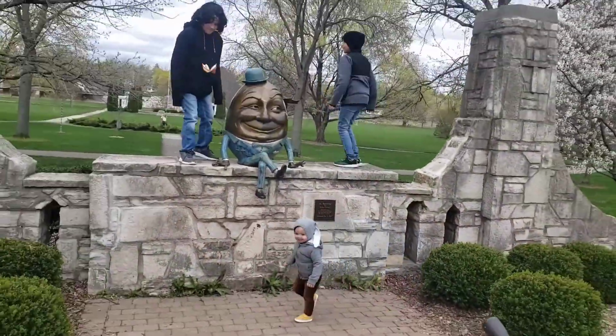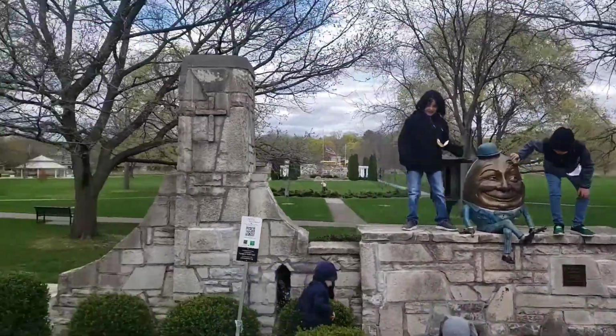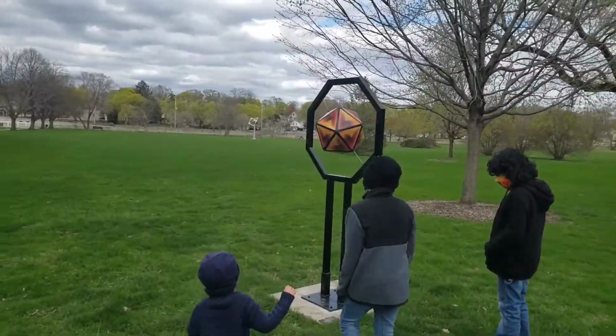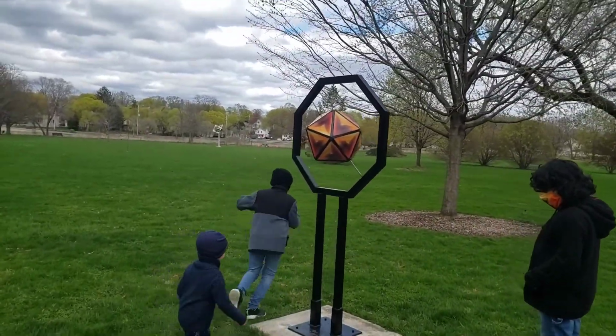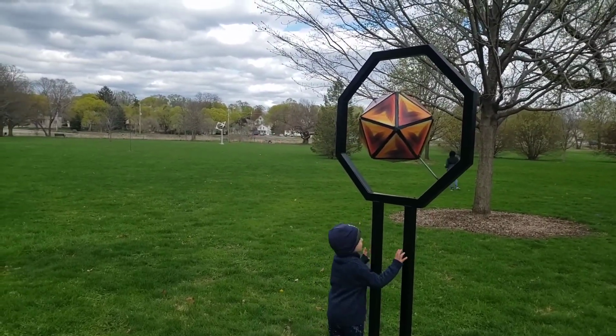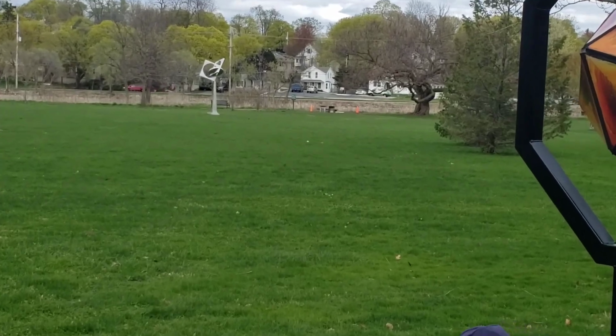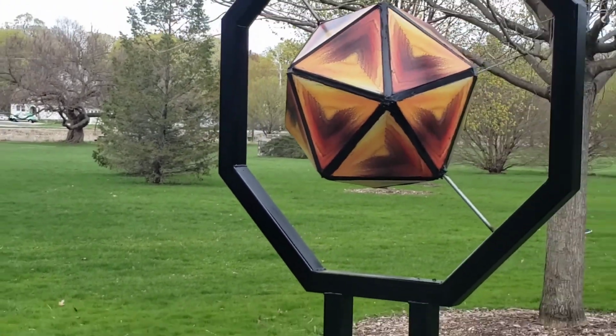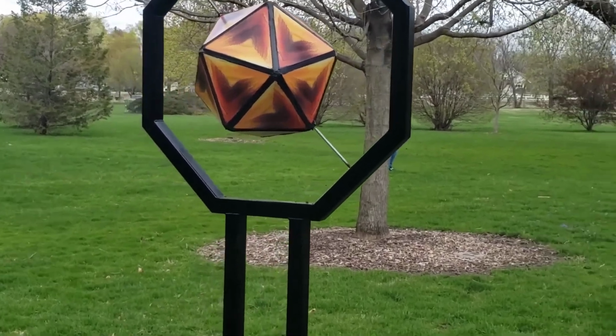This Humpty Dumpty looks secure. I don't think he'll fall. Let's go explore this park! This one looks like a ball. Wow, those colors look so cool.